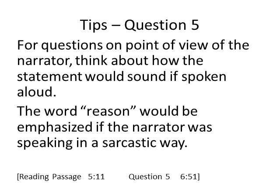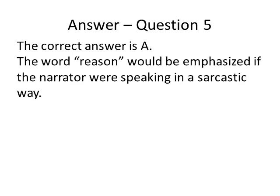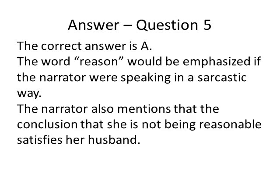Let's have a look at the answer to question 5 then. The correct answer is A. As we mentioned before, the word reason would be emphasized if the narrator were speaking in a sarcastic way. He says there is no reason. The narrator also mentions that the conclusion that she is not being reasonable satisfies her husband.